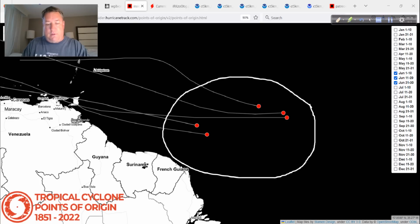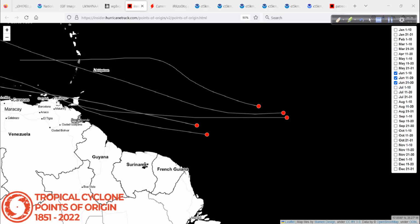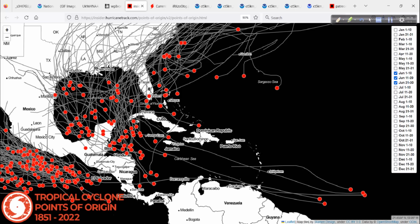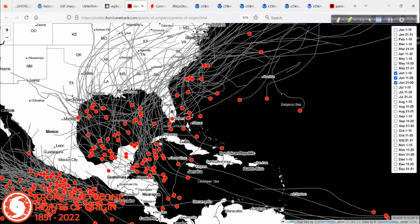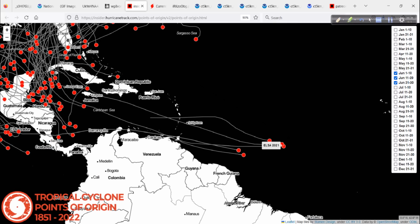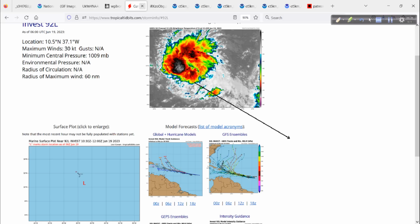All this other stuff over here, all this other stuff could have come from tropical waves, but a lot of this up here, subtropical development, frontal lows that started, that kind of thing. When you see deep tropical development out here in the open tropical Atlantic in June, or July for that matter, it is a pretty big deal. So just, that's context for you.